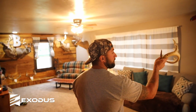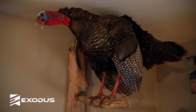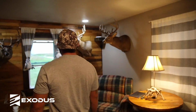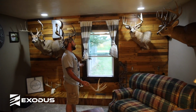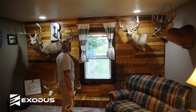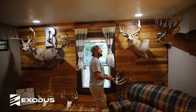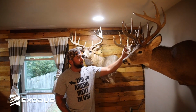I've got my full body turkey mount over here, a triple bearded one. He's on one of our spring seasons, so if you guys want to see some turkeys get killed, we've got all kinds of content for that as well. This is my wall of giants, I guess you could call it. This is probably some of the best deer that I've ever killed. So I put them in the living room where everybody can see them. So coming over here to my 195 and 5/8 whitetail that I killed when I was an 8th grader.